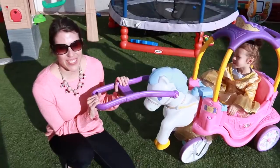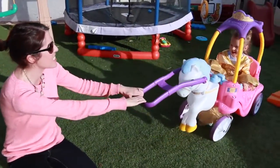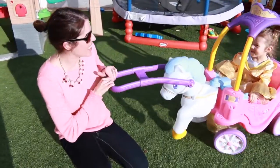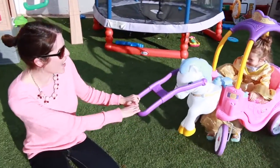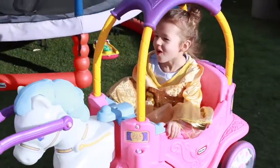The toy featured in this video is the Little Tikes Princess Horse and Carriage. I have Princess Belle inside, aka Ava. And we're gonna go on a fun little ride. Uh-oh, she's gonna pull me. Come on, giddy up, giddy up.